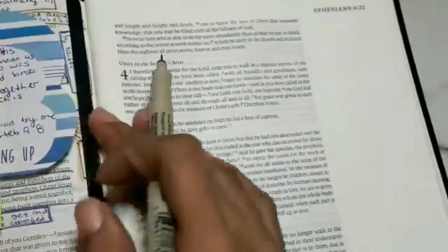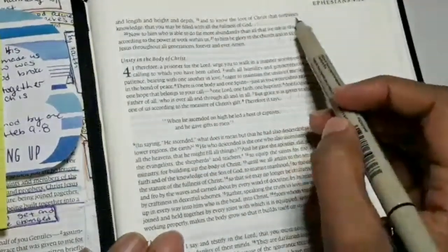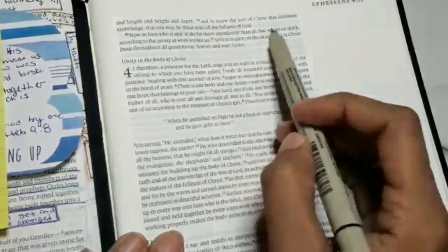breadth, the length, and height, and depth, and to know the love of Christ that surpasses knowledge, that you may be filled with all the fullness of God."